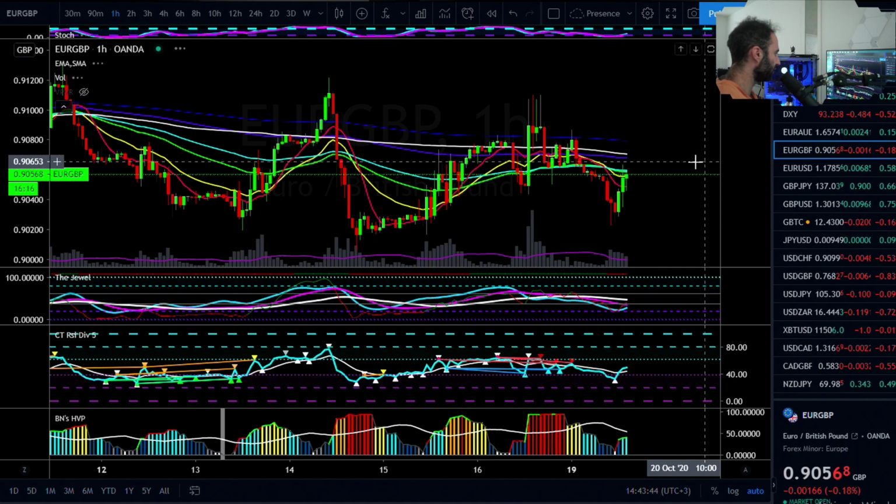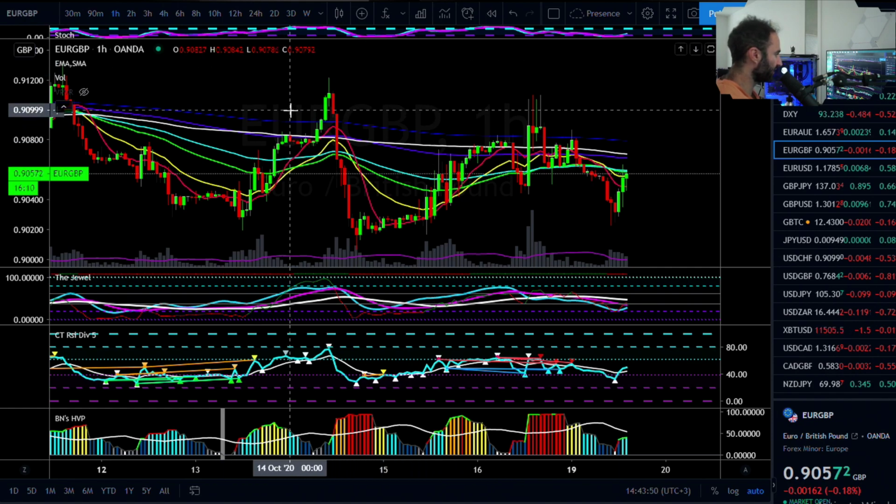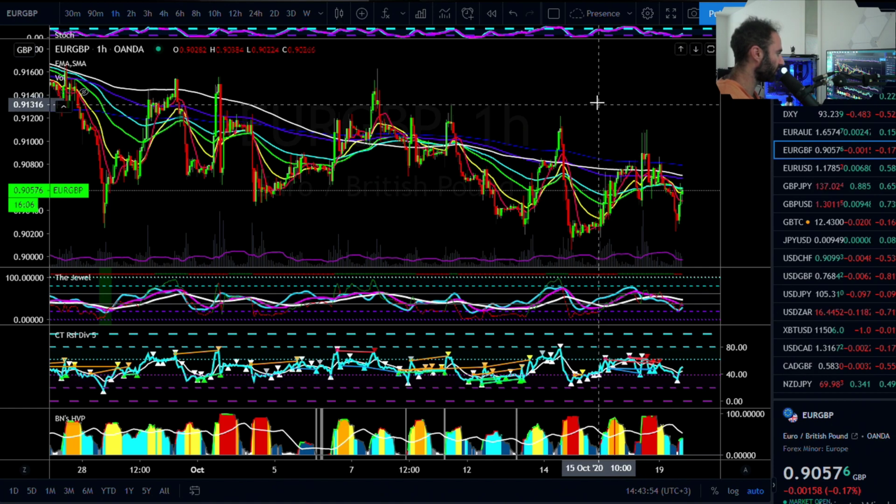Just short term out, I'd be looking for this move to play out somewhere back around here at about 90-70 to 90-70-20ish region, something like that, and then probably a little bit of a short-term pullback. I would not say much other than that. I'd want to see this one tomorrow.